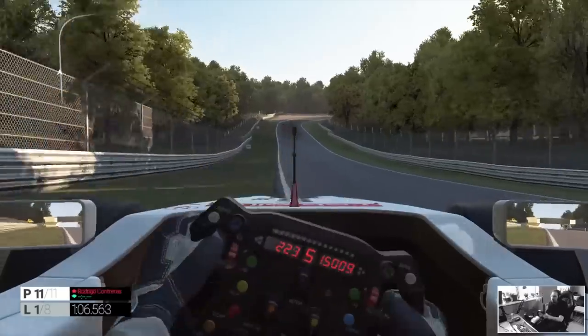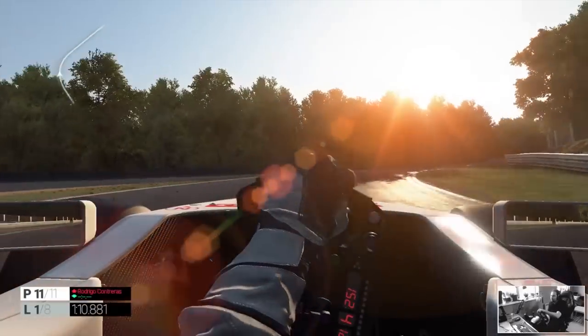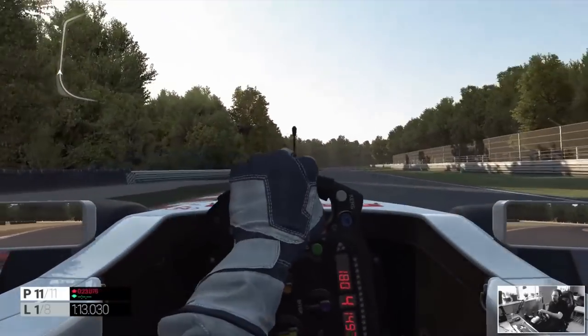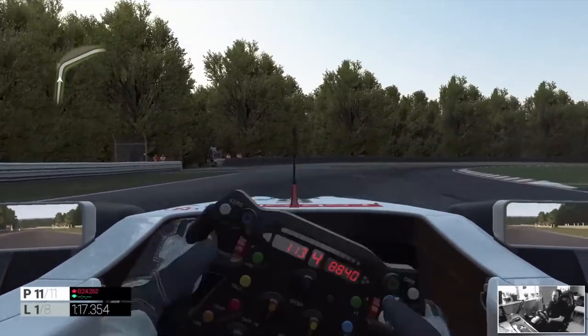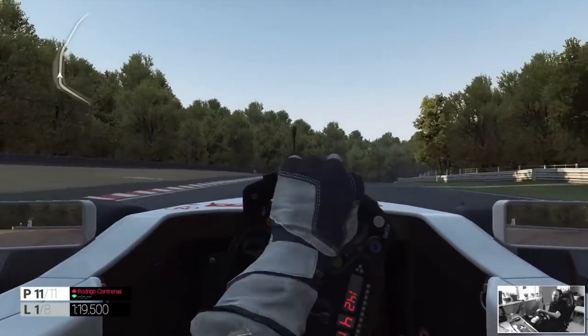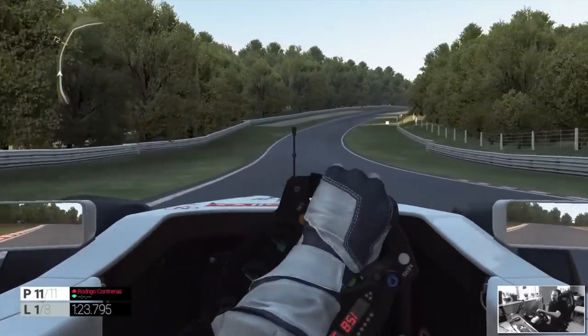But I would not be surprised if this is largely setup related. Just dumping the throttle, you see, the car won't even let me lose the back end just from turning.